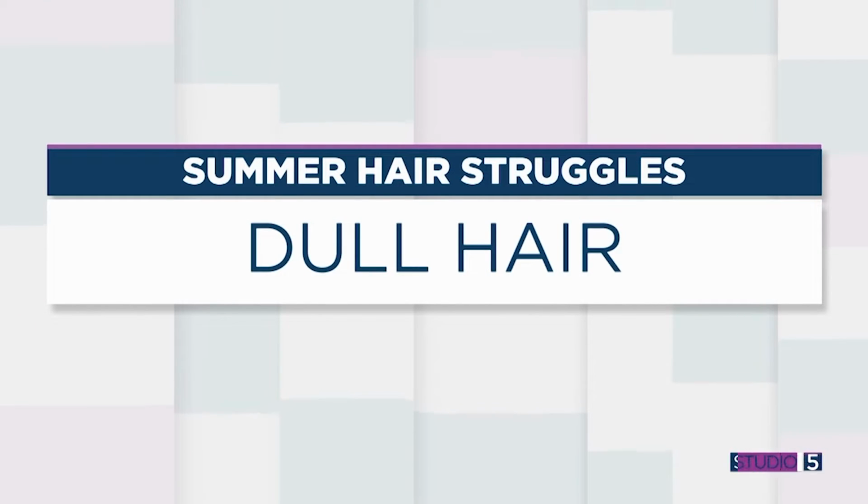All right, from dry to dull hair. Sometimes it just loses that sheen or that shine in the summer. Help us out there. Dull hair looks ashy, so it's really good to keep up with your coloring. Make that warmth happen. Sometimes even golden hair looks ashier, so keep those colors going. So keep the color going.